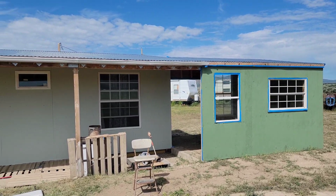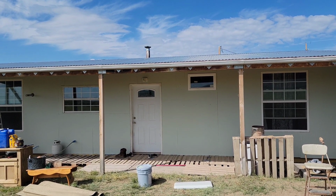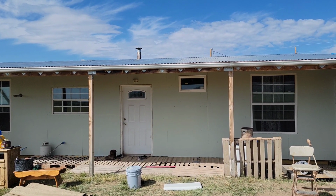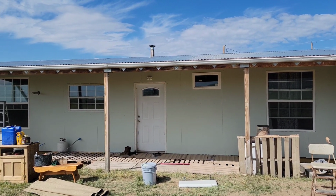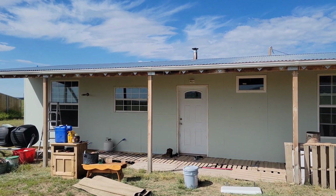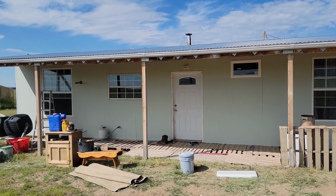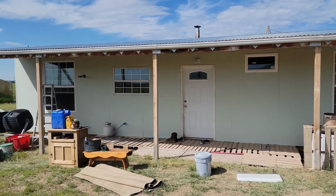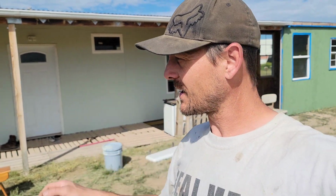Huge difference. I think it looks a lot better. My wife was going for a light gray with a little hint of green, and I think that's what she got. Looks pretty good. Looks like a little hint of bluish, but much better. Alright, so we got a whole bunch of work ahead of us today.